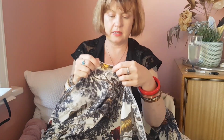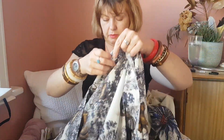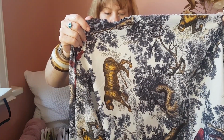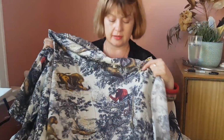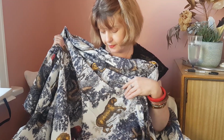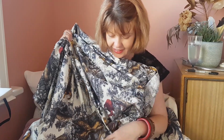Yeah. And the selvage has been a bit munched somewhere. Oh yeah, here. Which is weird. Anyway, it's like a Toile de Jouy with lions and orangutans and cheetah, I think. I don't know, what's the one with lines as opposed to spots? I don't know. It's got animals on it.